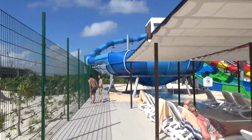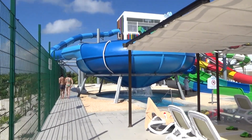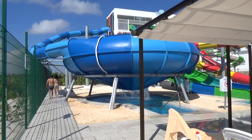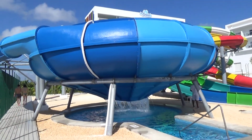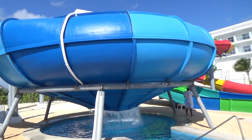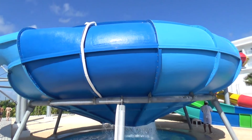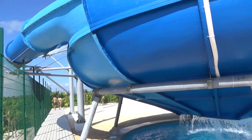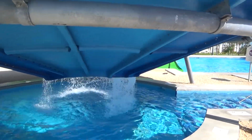There's also this blue slide, a separate blue slide, which leads you into a bowl-type receptacle, which you go around and around before it shoots you out at the bottom. That's where you get shot out.